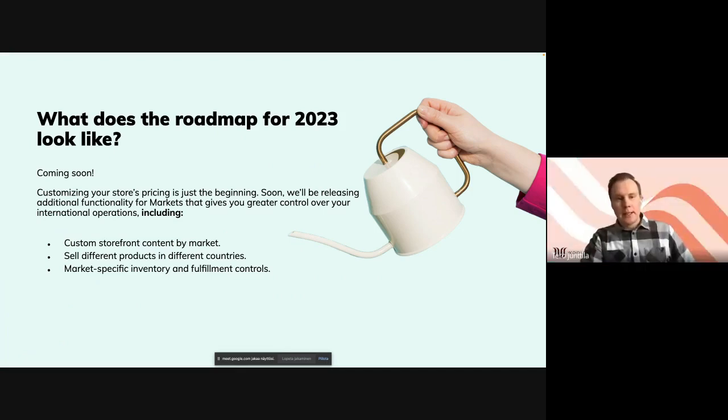Yeah, there are some logical things still missing in international commerce, and these are exactly the ones listed here. One is custom storefront content by market. We are already able to have our own translations per every market that we want, but having more capabilities to manage content in different parts of the shops, what kind of content we want to show, for example, in Europe or the Middle East, with images matching that area, is something that is coming. And also different assortments: you might want to sell different products in different markets, and that is still missing and needs customization.